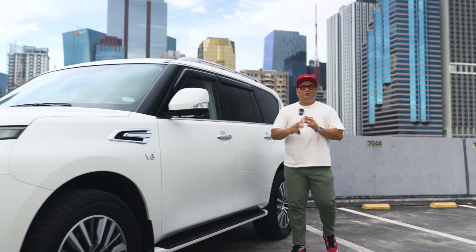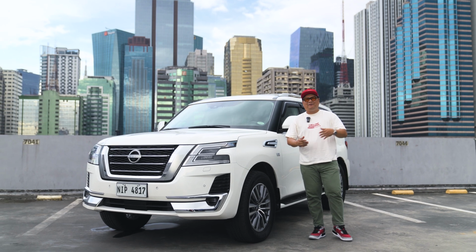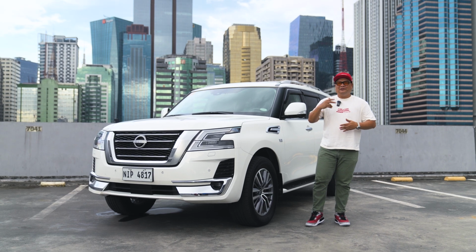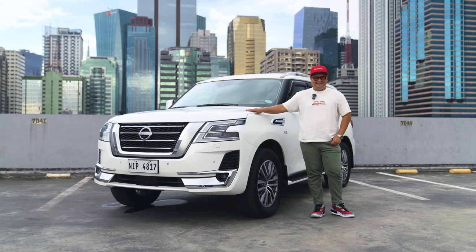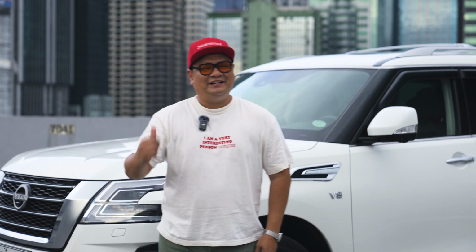The Nissan Patrol was born out of necessity. Nissan needed a vehicle that can cross anything, go anywhere, and climb any mountainous terrain. Now, over the years, it's built up in power, luxury, but most importantly, gravitas. And gravitas is exactly what the Nissan Patrol has in our full review of the Nissan Patrol.